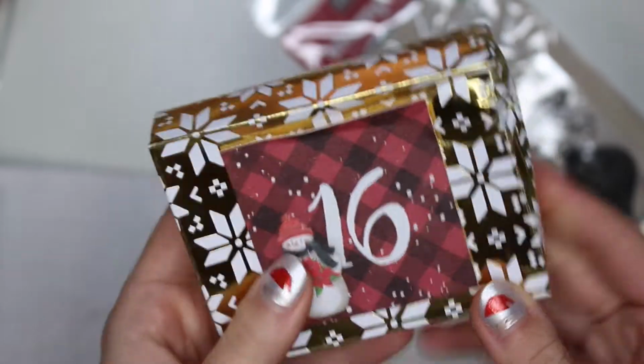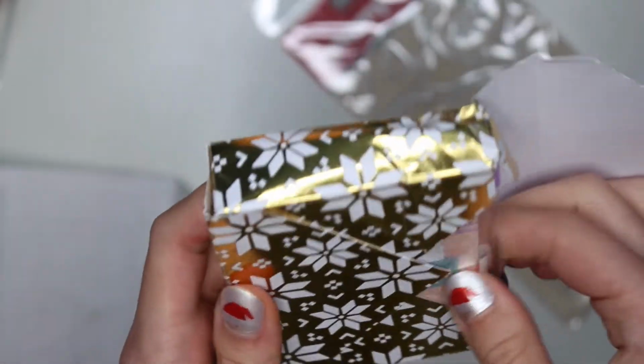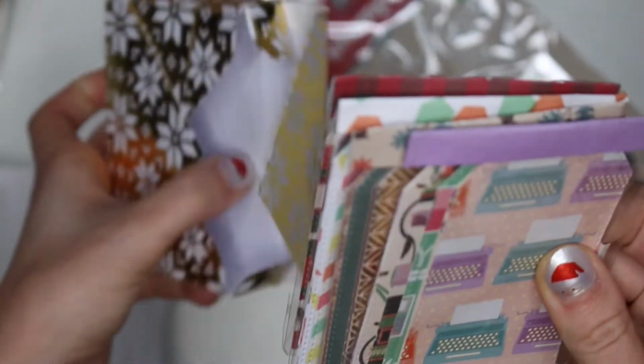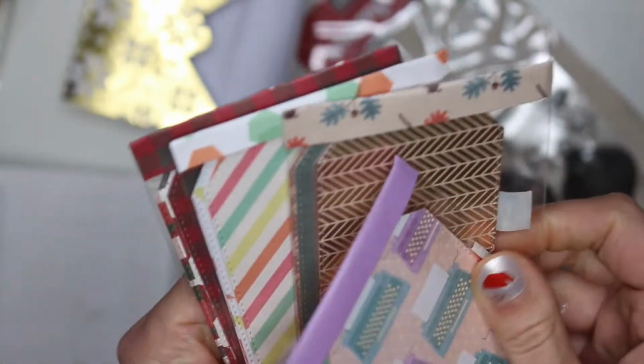And then day 16 from Kim. So let's see what's in this box. I love the packaging on this. I might have to keep this one to die cut some stuff out of here. And what is this? Are these just tags? Ooh, there are a whole bunch of tags.